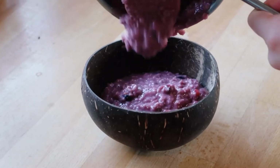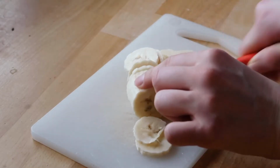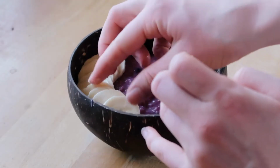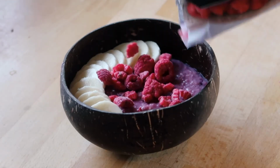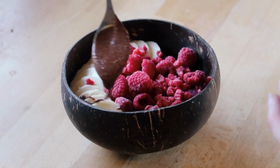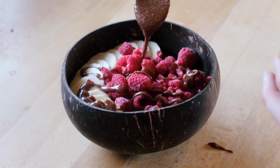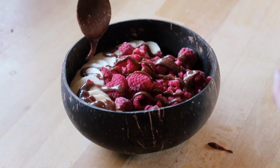So I'm transferring the oats into my coconut bowl and I'm chopping up some bananas. I'm also adding some frozen raspberries on top and my homemade hazelnut chocolate Nutella that tastes just like Nutella, but it is so healthy. These oats are perfect for a cold day when you just want to sit under a blanket and be cozy. Look at these oats. They look absolutely delicious. I'm getting hungry just by looking at all of these clips.